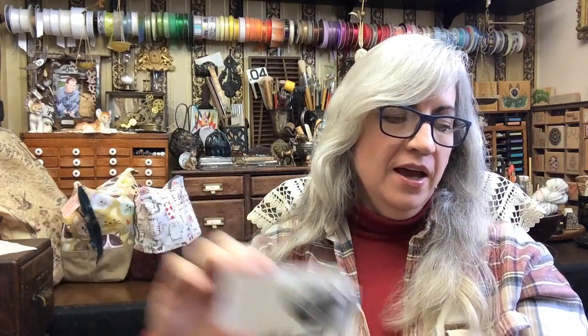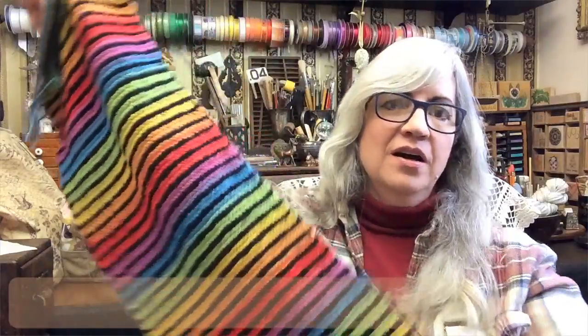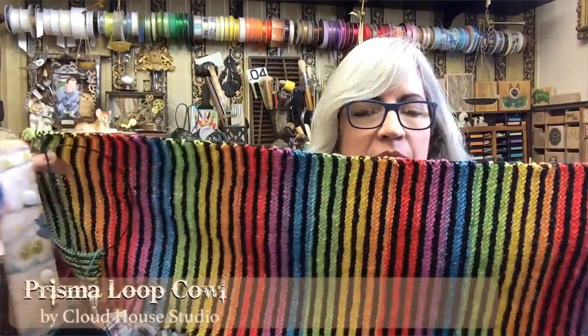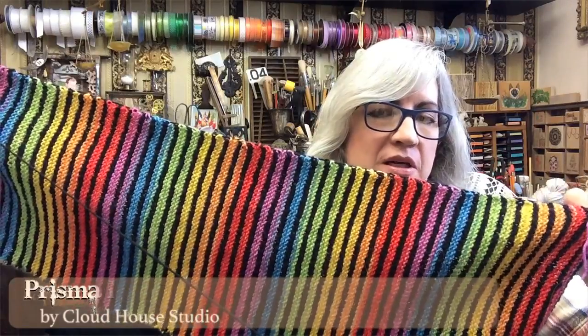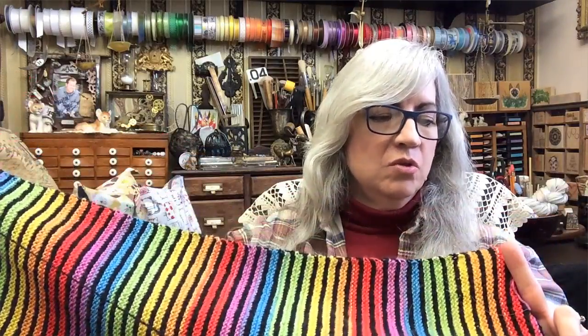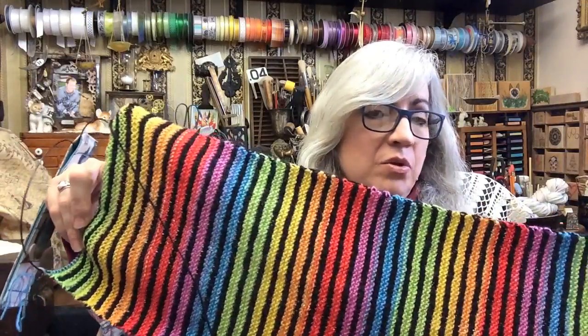And I don't have any left of the rainbow yarn. It was the Felici. Because I'm at the point now where I used up all of the rainbow yarn. So this is what I've got done so far. And I really love the way the rainbow really came out with the black. Really nice. So what I did was I just kept on knitting this cowl, 2 rows of black and then 4 rows of the rainbow yarn until I was out of rainbow yarn.